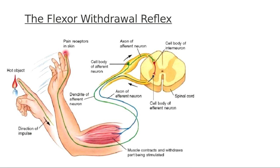Yes, we're chiming in. This one is definitely another spinal reflex. Again, we can tell because check out my nice spinal cord cross section right here. So definitely a spinal reflex. Can we tell from our picture here, is this monosynaptic or polysynaptic? Monosynaptic or polysynaptic? Okay, we're agreeing this one is a polysynaptic reflex.